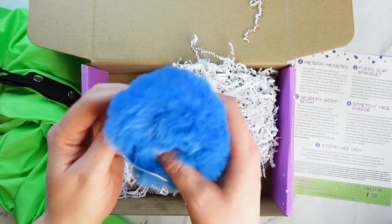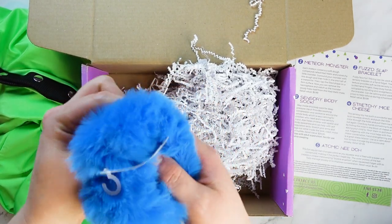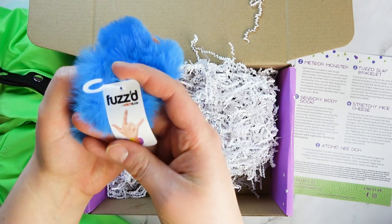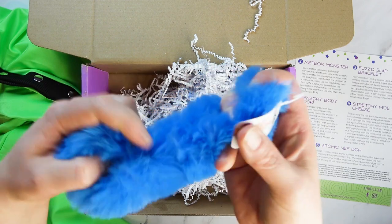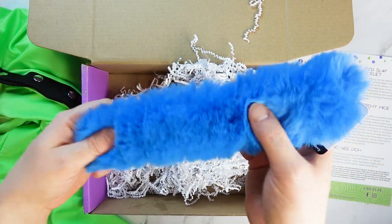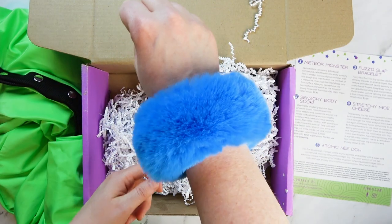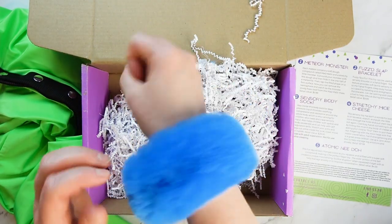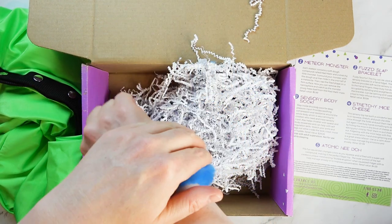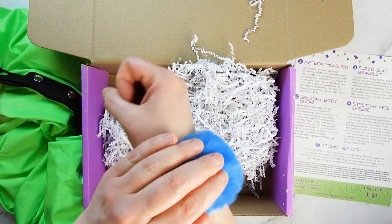Okay, up next, this is super soft here. Called Fuzzy Watchitude. It is like a snap bracelet. Back in the day when I was a kid, you snap it on. How cool is this? You could wear it on your wrist and touch the soft texture.